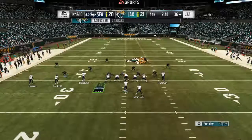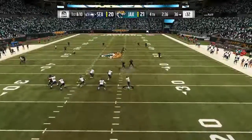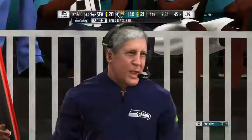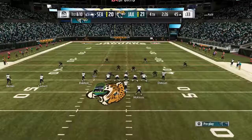Yeah, they really needed to get something going, didn't they? They had punted on the last 2 possessions. The running game starting to come to the front for them. Providing a nice pickup there to keep this drive going. And he's taken down right at the 45-yard line. A good pickup there of 20 yards.